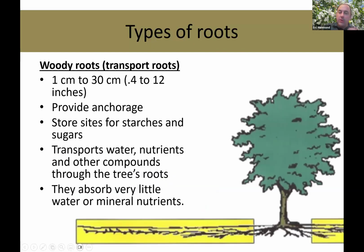When you get out from there, you have two main different types of roots that make up the rest of the tree's root systems. There are the big roots, which can be up to about 12 inches in diameter, but usually they're somewhere from 1 to 12 inches. These roots are mostly there to provide support. They also store things, like starch.